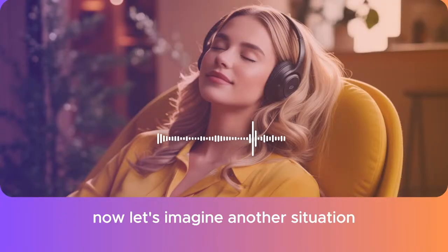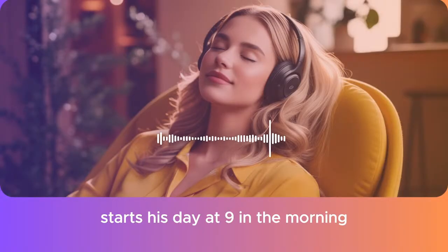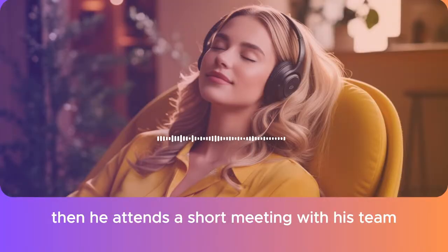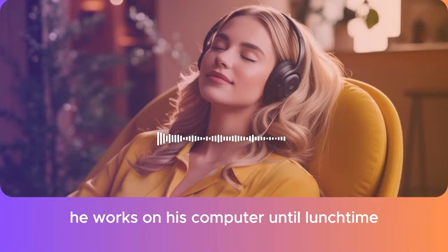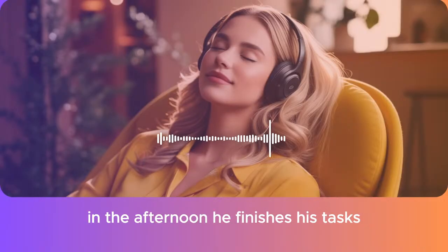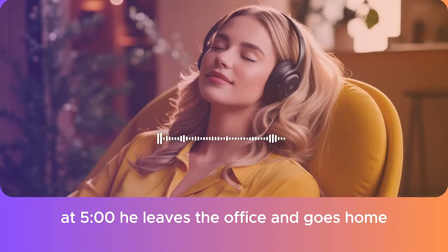Now, let's imagine another situation, this time at work. John, who works in an office, starts his day at 9 in the morning. First, he checks his emails. Then, he attends a short meeting with his team. After the meeting, he works on his computer until lunchtime. At lunch, he eats with his colleagues. In the afternoon, he finishes his tasks, writes a report, and prepares for the next day. At 5 o'clock, he leaves the office and goes home.